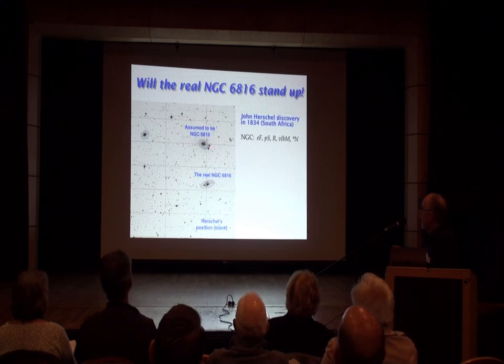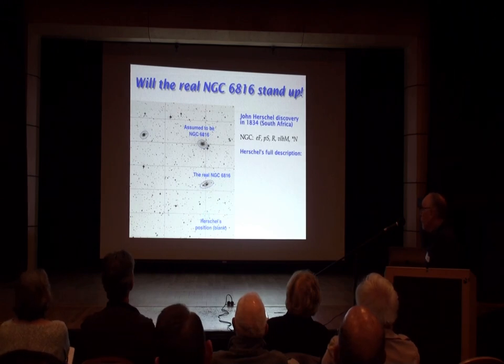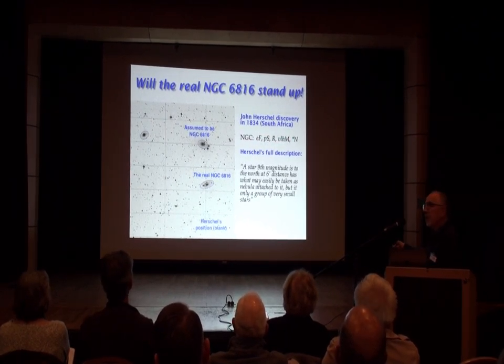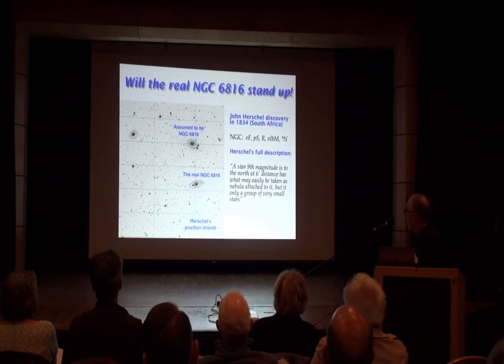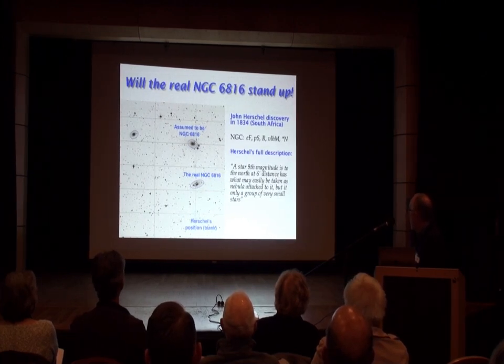Well, this is the object that all catalogs have assumed to be NGC 6816, and if you looked it up in catalogs previously, that's what you would find. But we looked at Herschel's logbook, we looked at all the logbooks, and besides having this description written out in words, he also included additional information. He said a star, ninth magnitude to the north of the nebula at 6 arc minutes distance, has what may easily be taken as a nebula attached to it. But it is only a group of very small stars.